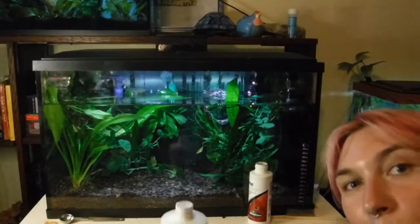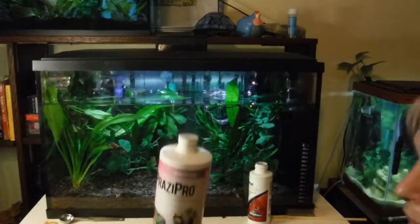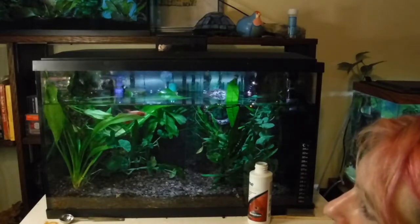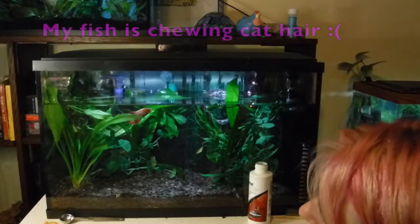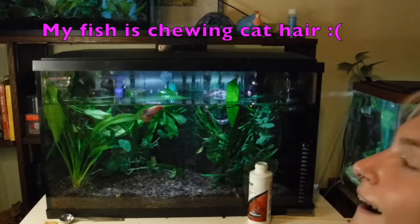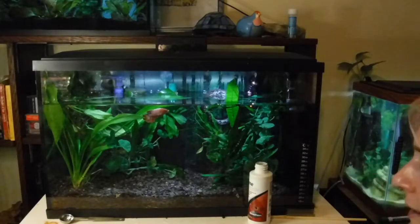So I got Prazipro. Woohoo! There's 2 medications you can use. Maxie, what are you eating, buddy? You trying to eat? Obviously, Maxie is hungry and eating again.